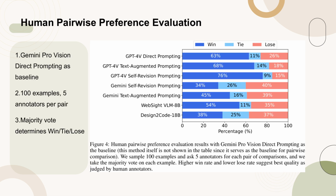Figure 4 presents the results of human pairwise preference evaluations, using Gemini Pro Vision direct prompting as the baseline. The evaluation involves sampling 100 examples and having 5 annotators compare each pair of examples. The majority vote determined the outcome for each example, with higher win rates and lower lose rates indicating better quality, as judged by human annotators.